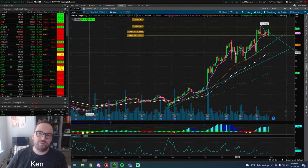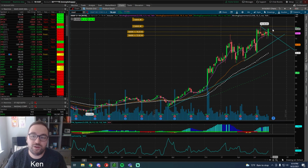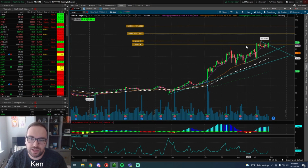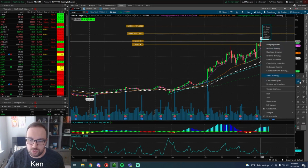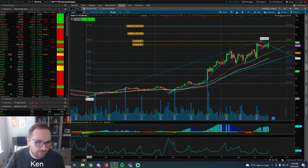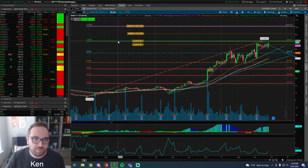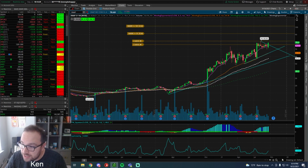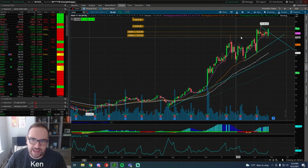This kind of reminds me of a staircase. It has a huge shot higher, levels off, huge shot higher, levels off, and builds that momentum up for the next springboard or next rocket ship higher. So what do I mean by some of the charts we're looking at? We just do a very basic fib from swing high to swing low. We have that target at 101, which was a fib number we looked at, if momentum continues. In the short term, anything can happen.